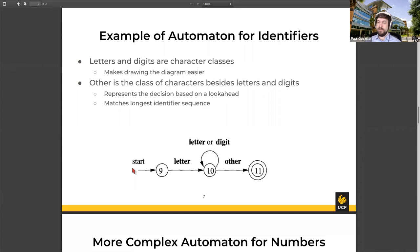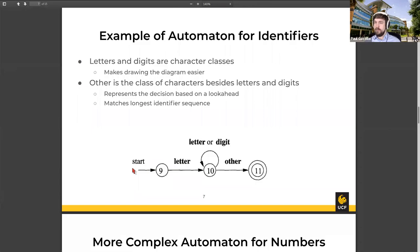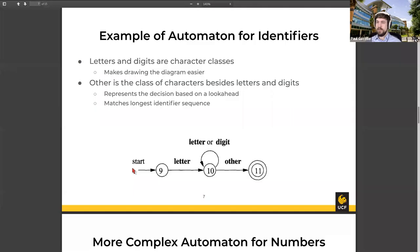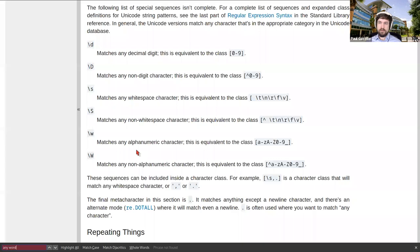And so what we do for identifiers is we can specify, well, actually, let's do a little exercise. I don't know the syntax for this, but anyway, we don't have to do it with Python. Say slash L is letters, although it's not in Perl syntax, I don't remember what it is, actually. Maybe it's slash W. Let me just look it up real quick. Any alphanumeric character? Well, we'd have to use a character class to do it. Okay, so, well, let me ask you guys.